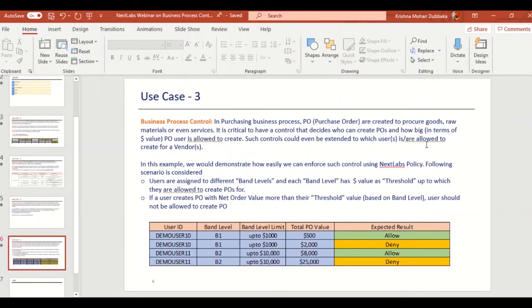In this example, we will see how we can implement control in a purchasing process. So in SAP purchasing, we have a function of creating a purchase order. There are multiple ways to create a purchase order. You could start from a purchase requisition and then convert to a PO, or you could create a PO directly using the ME21N transaction. One of the common controls companies would like to have would be to restrict the amount of the total PO value that users can create, so that only authorized people can create POs with bigger value, and also just to make sure that nobody is consuming the total budget they have there.